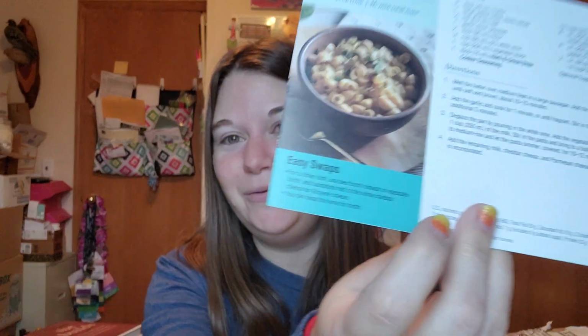Now, if you find yourself with picky eaters, some dietary restrictions or food allergies, guess what? We've taken the guesswork out for you. Every recipe has these easy swaps and change up ideas to help you customize this recipe to fit those needs with your family. So that way it is something that everyone can truly enjoy.